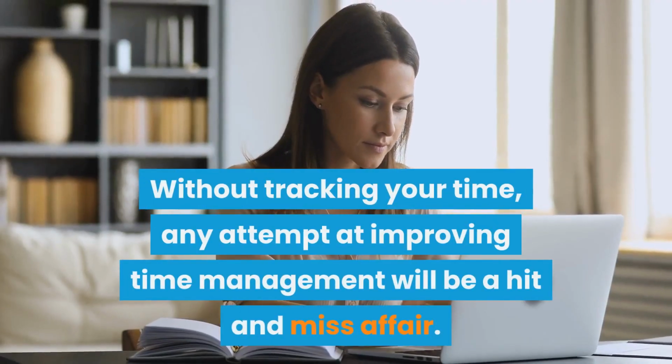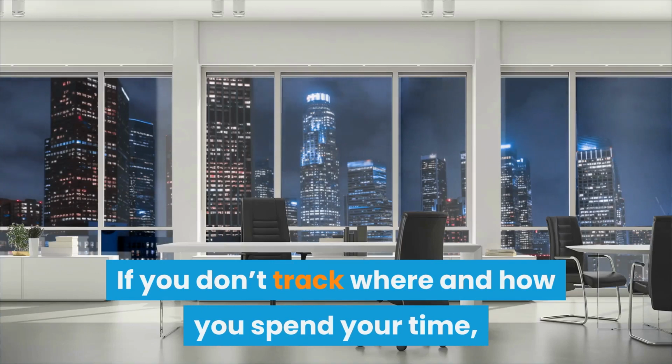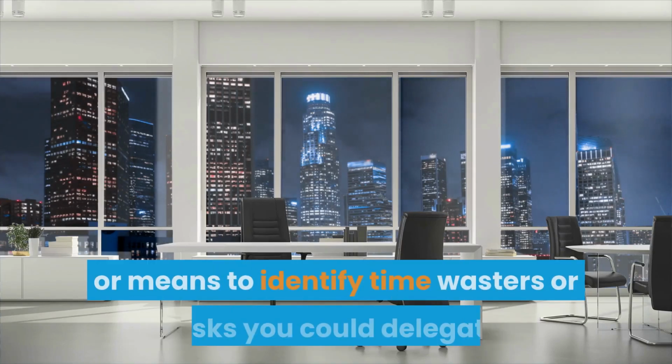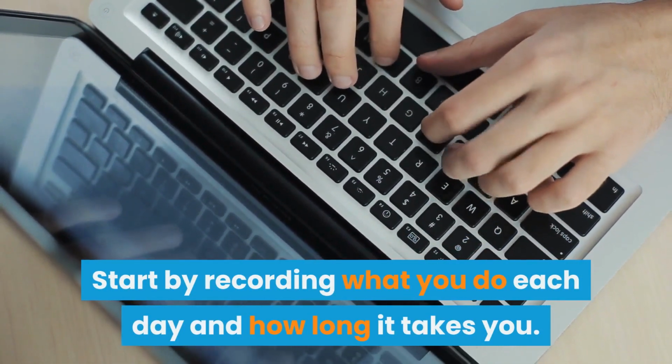Without tracking your time, any attempt at improving time management will be a hit and miss affair. If you don't track where and how you spend your time, you've got no way to measure your current time management, or means to identify time wasters or tasks you could delegate. Start by recording what you do each day and how long it takes you.